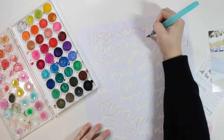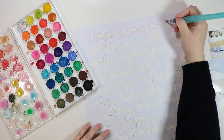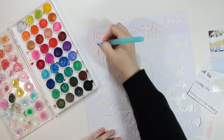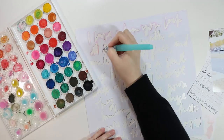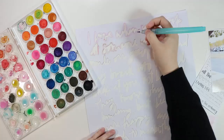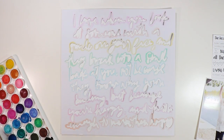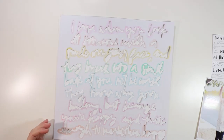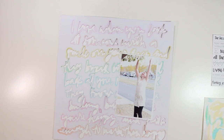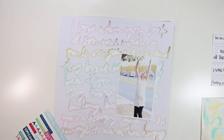So you can see I'm just going ahead with the pink color here and just going around the openings of that cut file of the words, and just lightly, it's pretty light, just going around that. So I'm doing one color per row of words. And so the second row, I'm doing kind of a peachy color. And here you can see I've got it all done. So I went peach, yellow, kind of a greeny color, a blue, another shade of blue, a pinky purple, another pink, and then back to peach.